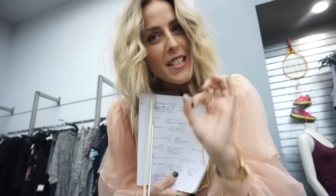I'm excited to start hunting for the fall trends. So I'm just going to start walking around the store, and as I find things that I feel like touch on the trends that we talked about earlier, I'll show you guys. I even brought my little notebook with all of my trends written down to stay on track.